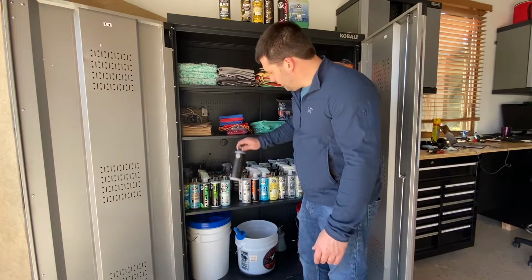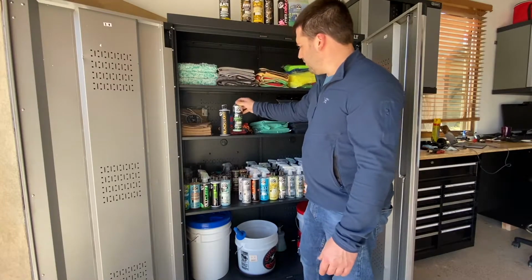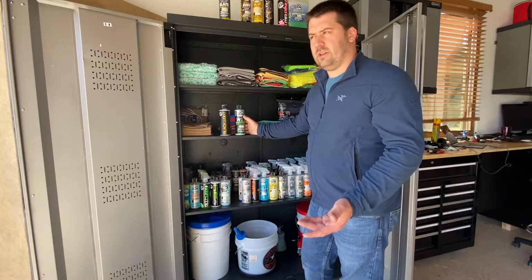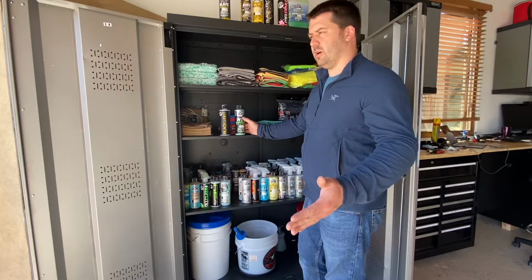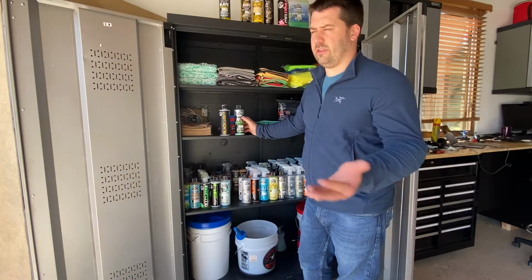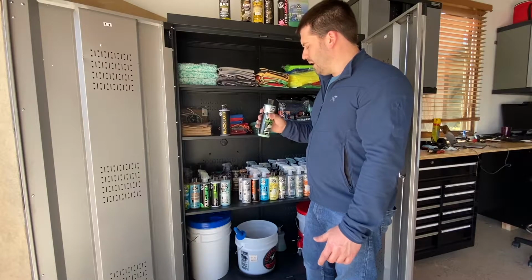So then we get into glazes. I've got this mirror finish, which is a glaze, just a regular standard glaze. I don't use glaze a whole lot because it's designed to fill in imperfections between the washed car and the sealants. My cars are generally pretty new, and they are polished, so they generally look really good. So I really don't need the glazes as much.